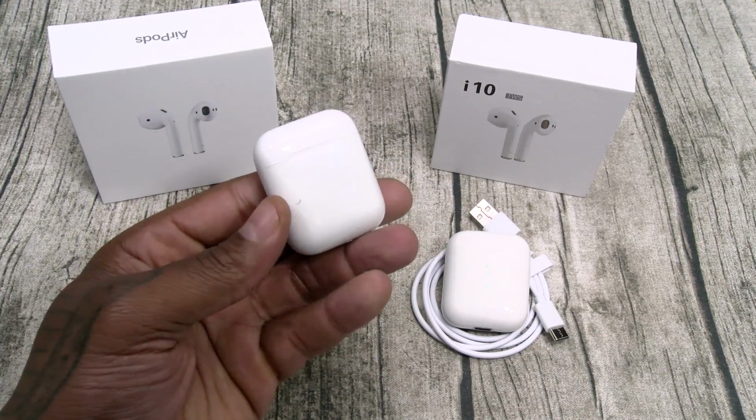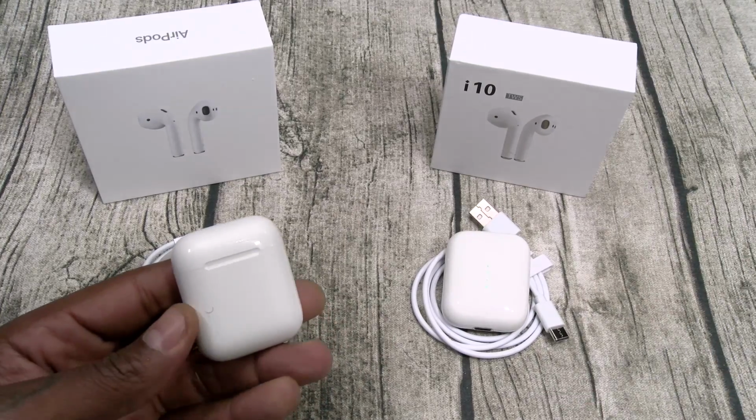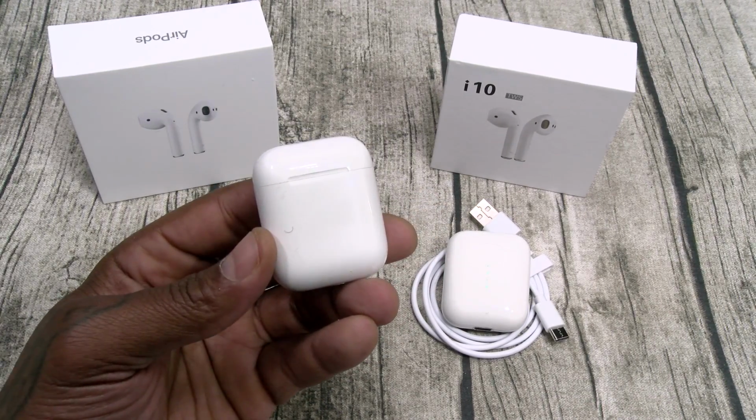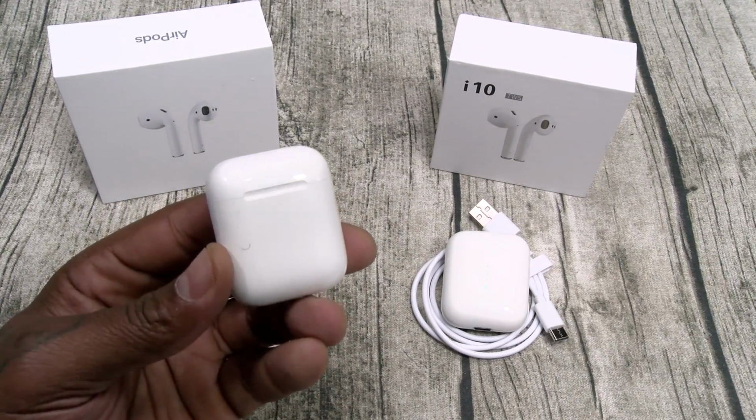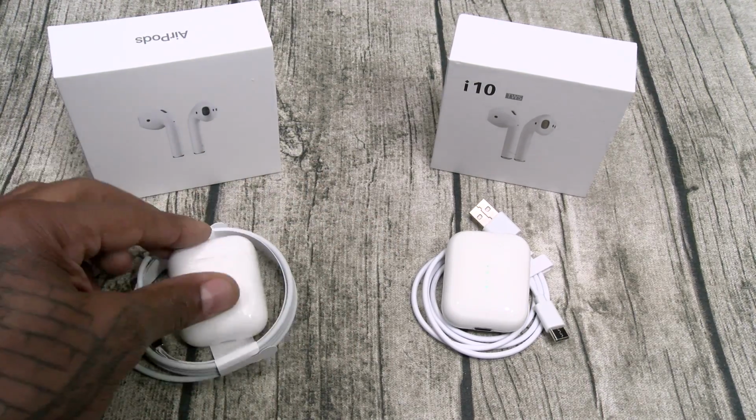I don't use these. So if you're buying them for a little kid that keeps losing them and they don't care, get the i10s. But my daughter's in high school. She will get roasted if she shows up with these. Plus, she gets straight A's, so I don't got no problems buying these over and over.